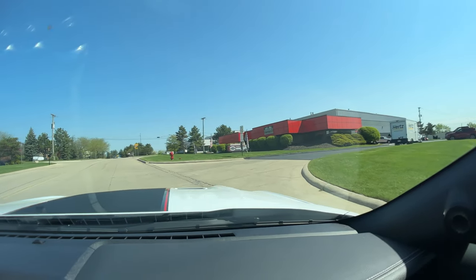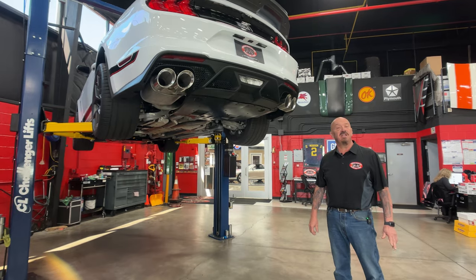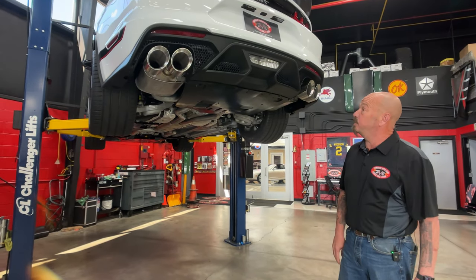So stick with us. We're back at the shop right now. We're going on the lift. All right, we're underneath the Mustang now, and man, she is clean as a whistle under here.